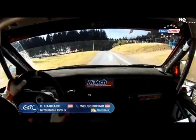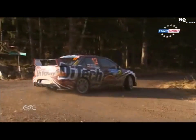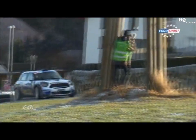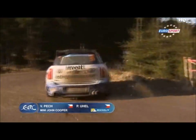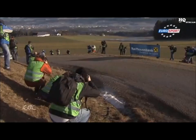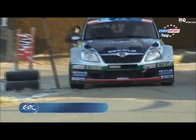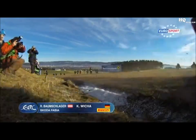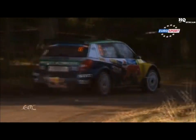Beppo Harrach in a Mitsubishi Lancer Evolution 9 R4, third fastest on the stage, 1.2 behind Kubica. Very fast last year in Jana, finished 5th overall and won the production car. This is Vaclav Pech, Mini S2000, so S2000 spec car, but with a 1.6 turbocharged engine. Reigning Czech champion on studs as well, 4th fastest, 1.4 seconds down. Raymond Baumschlager, Austrian driver in the Fabia S2000, 3-time winner of this championship, multiple Austrian champion as well.